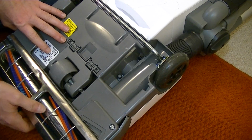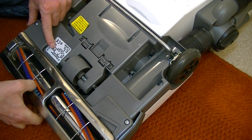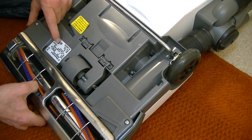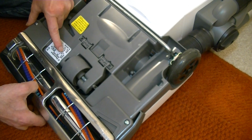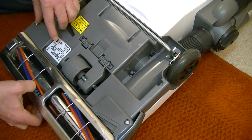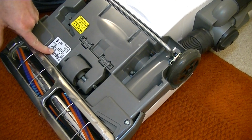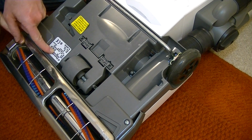Well, this was assembled in Mexico. It's model number Z9210, and the wattage, I don't know, where's the wattage? Let's see, 240, oh, 1200 watts. Now I've got the full number, I'll type that into the Electrolux website and just see what parts I can get now. See how much a new base plate will cost.